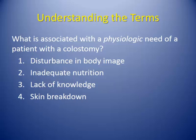The first is disturbance in body image. Is this a physiologic need? No, it's a psychological need, so we can eliminate this answer choice. The next is inadequate nutrition. Is this a physiologic need? Well, yes, it is. But does our question indicate that our patient has inadequate nutrition? No, it does not. We can eliminate this answer choice. The next is lack of knowledge. This is not a physiologic need, so we can also eliminate this choice. Our last answer choice is skin breakdown, and this is a physiologic need associated with the patient with a colostomy.